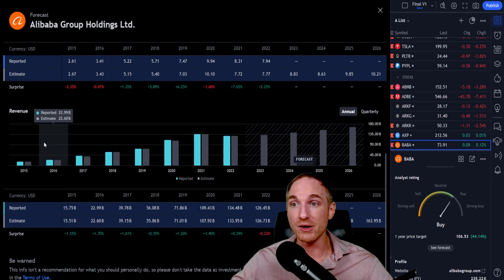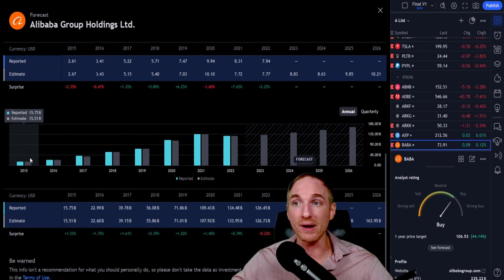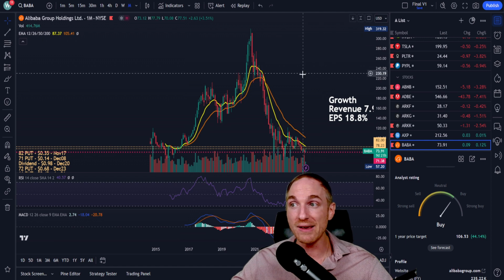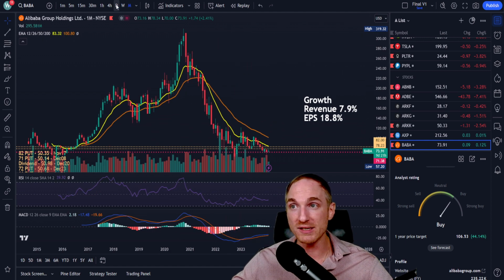They were only making, in terms of revenue in 2015 and 2016, let's call it an average of $17 billion between those 2 years, 17, 18 billion. And as of recently, they're at $130 billion, right? So almost 7, 8x the amount of revenue. Stock price is roughly the same.